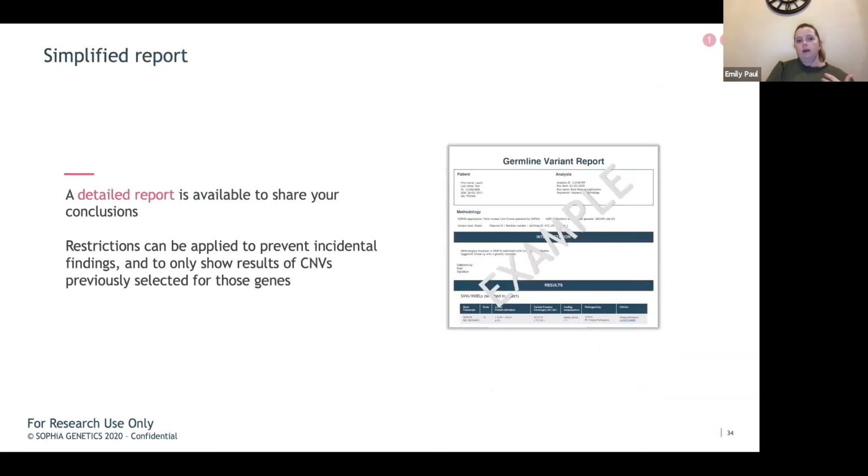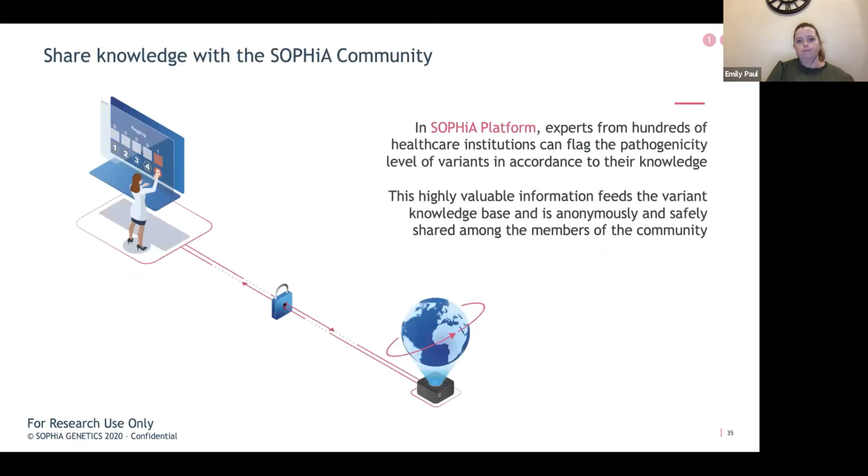And with that, you can actually make a report that allows you to take that information and share it with those around you. Now, there's one other component of the SOPHiA platform that we didn't get a chance to talk about, but we have a SOPHiA community of users who allow us to contribute information to each other.